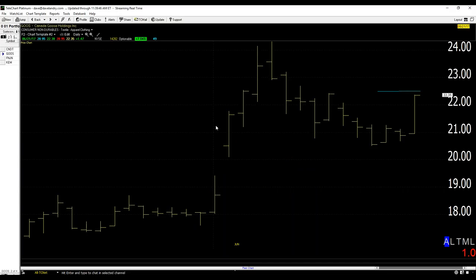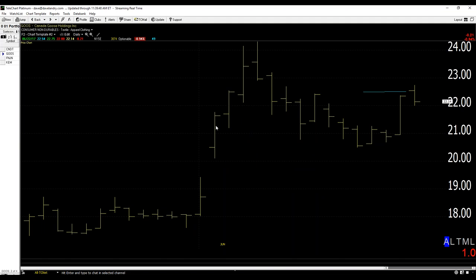So in these particular cases, I like to apply a little discretion and suggest that you get in above the intraday high if it does make an opening gap reversal, as opposed to just jumping in at the mechanical entry. So we have a bit of that situation going on today, as you can see in GOOS.